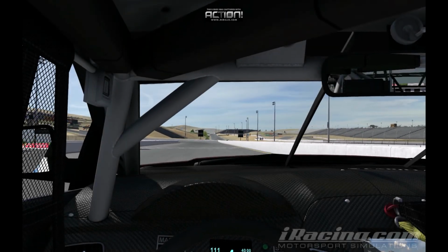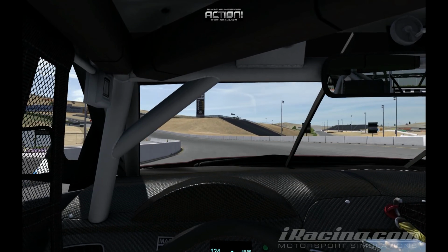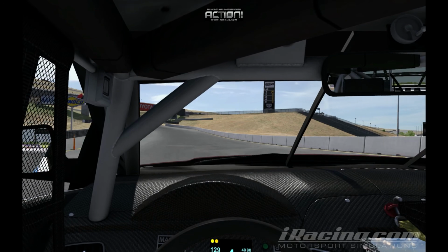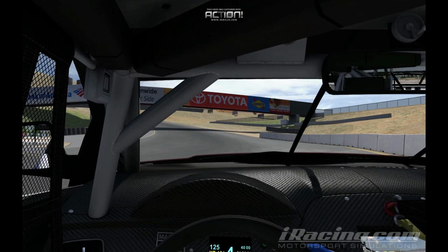Alright, here we go. Start finish line, you're in fourth gear. Turn 1 is pretty simple. You go pedal to the metal. Turn 2 is pretty tricky because you can carry a lot of speed in here. You just have to be careful with your braking since it's an uphill braking zone.